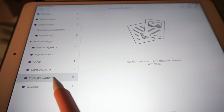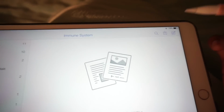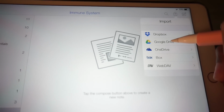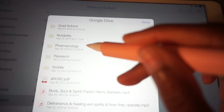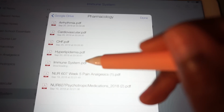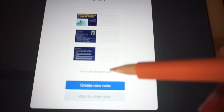I'm going to get the PowerPoint onto my iPad. So here's my immune system folder. I already created it because I know this is going to be on the immune system. I'm going to go ahead and click on this file upload button. I'm going to get my PowerPoint from a Google Drive. And I have it in my pharmacology folder. And it is right here, immune system. It is a PDF. And this is what it looks like.